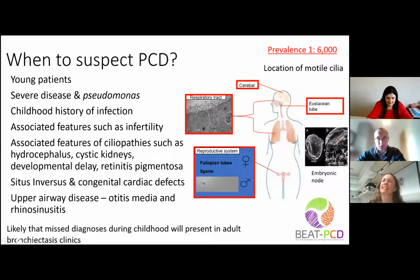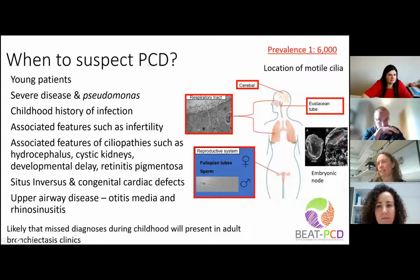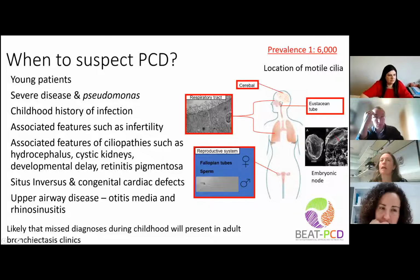So at least 1 in 6,000 patients have PCD. And I think across the large diagnostic centres in the world, we know that we really are not diagnosing 1 in 6,000 people. So we've heard today about neonatal diagnoses, and we've heard about diagnosis in children, but when that's missed, where do people end up? And the answer is, I think they probably end up in our bronchiectasis clinic. And it's still important to make that diagnosis even as an adult.